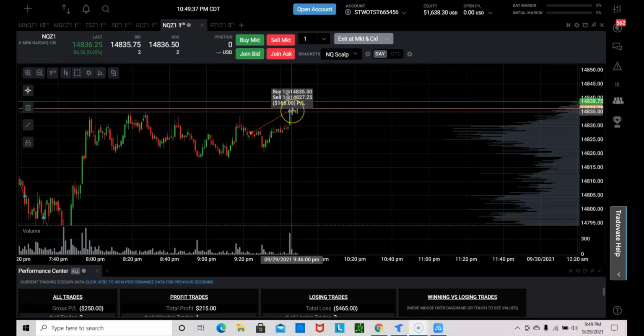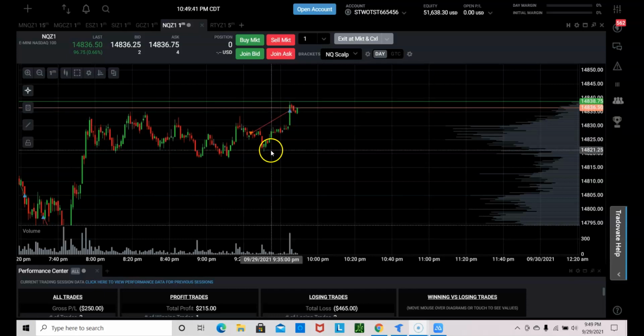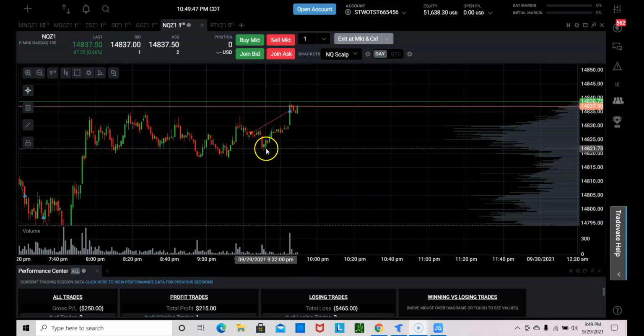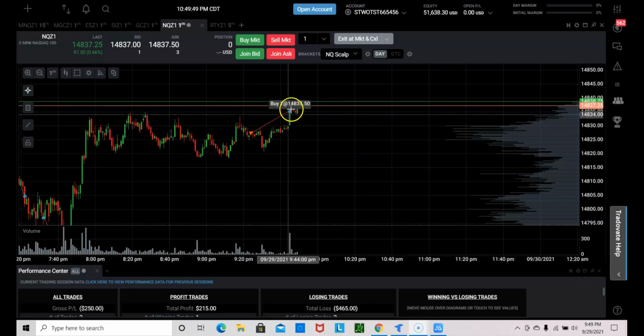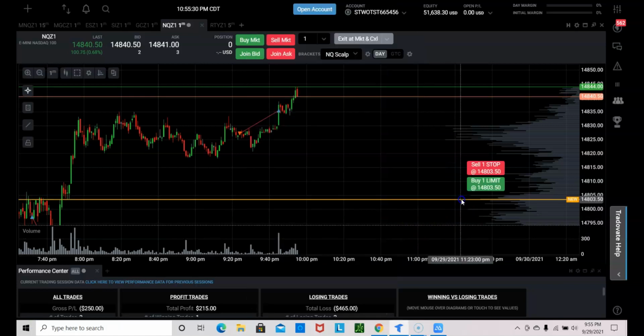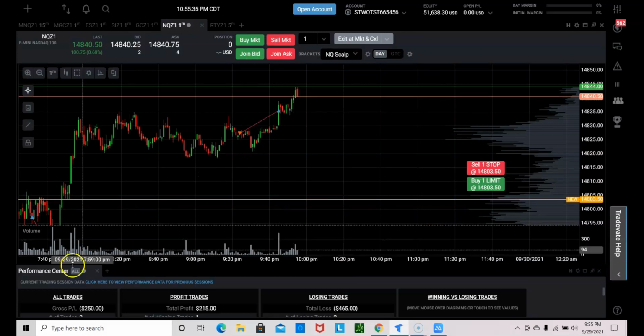And I just got stopped out, and the most interesting part is if I had just done what the machine asked me to do, to place the target at 14,821, I would have actually hit the target and would not have gotten stopped out. Just to confirm, let's take a quick look at the phone. Here it says the target should be at 14,821. So I cannot blame the machine for the loss. This one here is on me.